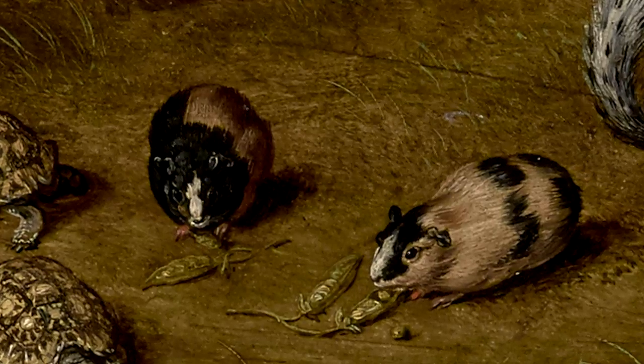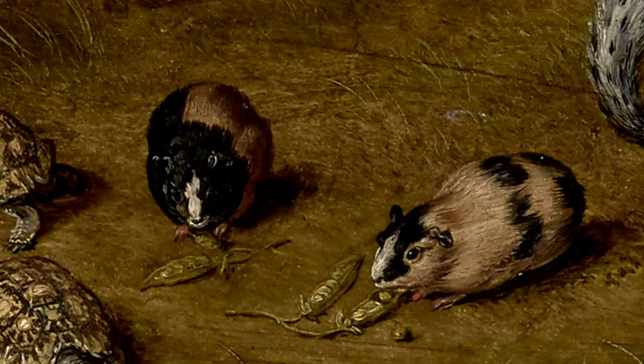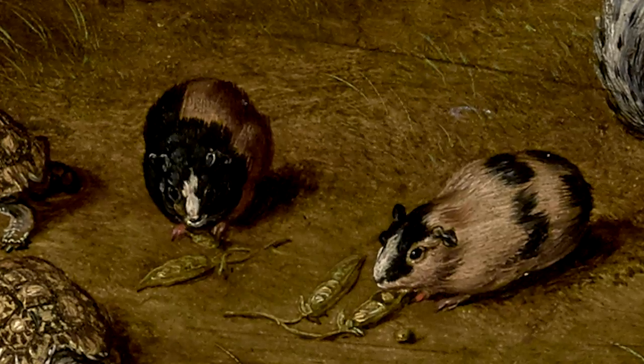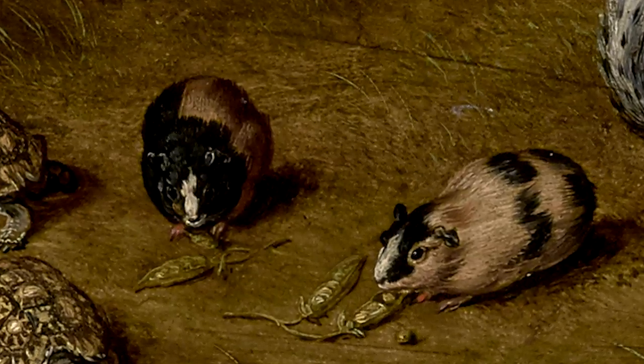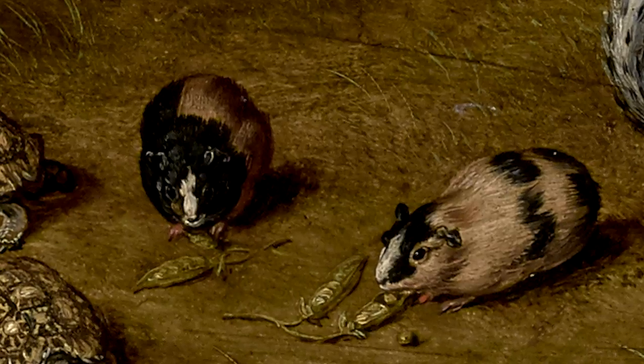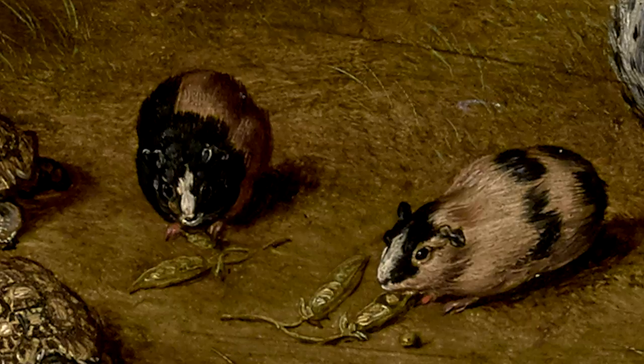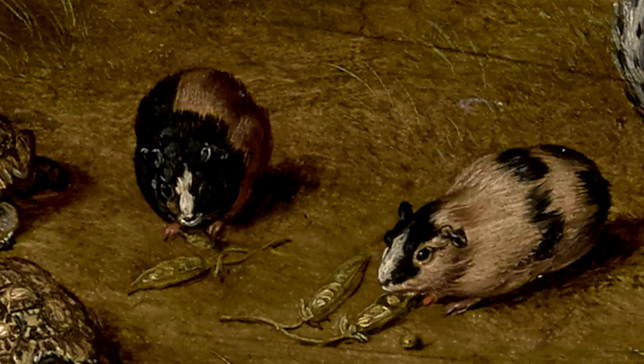Guinea pigs, of course, reproduce easily, but from about 1600, Brueghel only paints the same pair, one with a black head and white nose, and one with a stripe of black around the middle. Could these have been given to the Brueghel children by someone at court? Maybe the Archduchess Isabel, that would be nice.